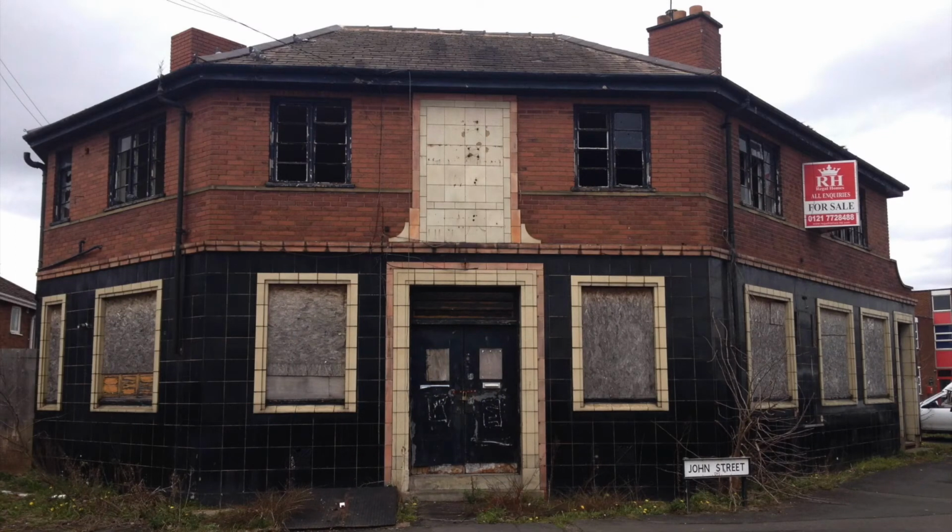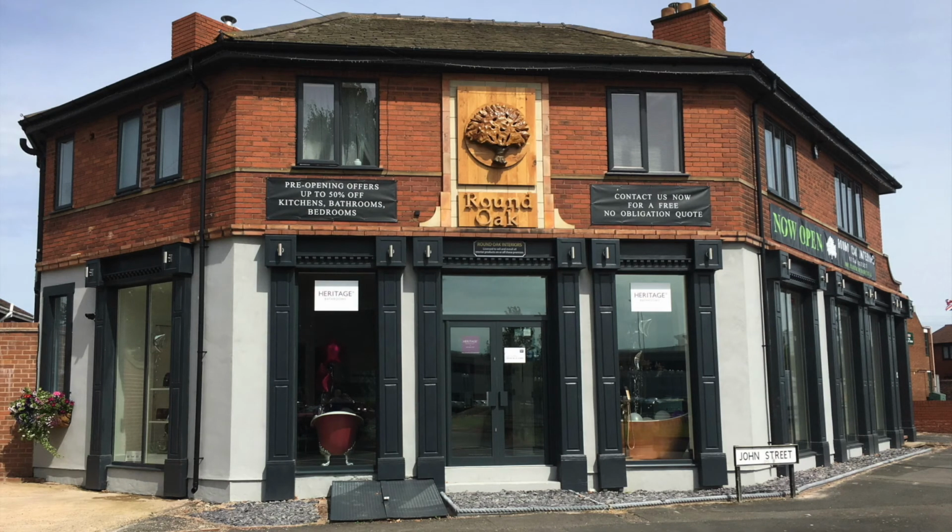Well, it's been great to take a look around. Thank you for sharing this with us, and particularly for the work that you've done saving a building. And I think that in itself requires commendation, let alone the fact you're putting a business in it and employing people and making the area look so much prettier with the work that you're doing. But for now, Jon Thompson from Round Oak Interiors, thanks for joining us. Thank you very much.